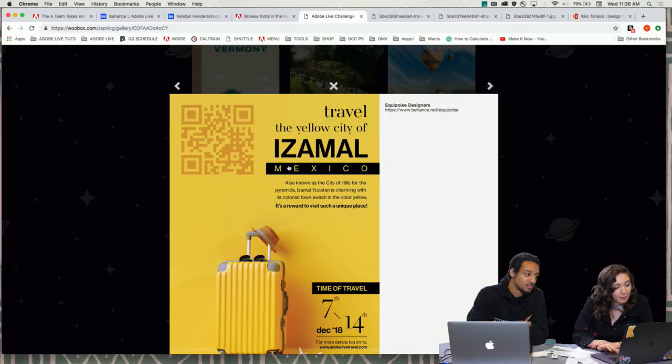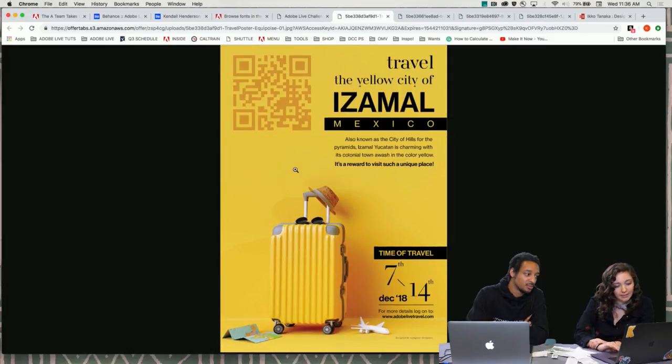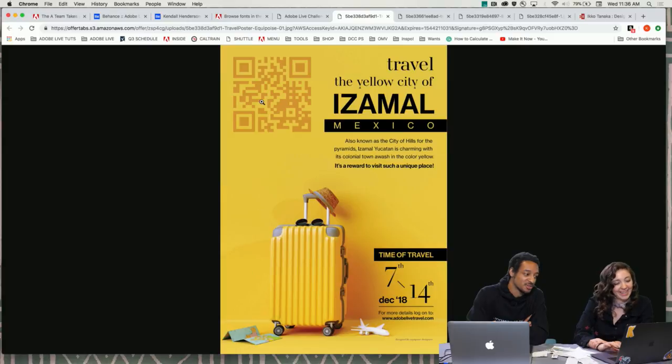It's by Equipoise. Travel to the Yellow City of Izamal. Oh, cool. The QR code. Wonder where it goes. I know. Somebody do it quick. Screenshot. Yeah, this one's interesting. I like the photo itself, it's really cool. There could maybe be some more hierarchy between the title, is it title or headline, I guess we would call it.